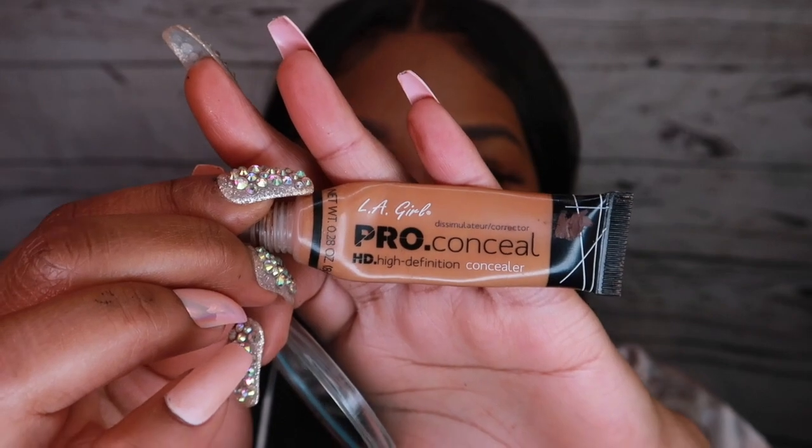And I love the contour first, just in case it's too harsh. I can just use some concealer to definitely correct what I don't like. I'll be using this LA Girl concealer in the color Fawn. I love this shade, y'all. You don't need a whole bunch, but you can use a generous amount if you want to. I'm just not gonna go dumb with it.